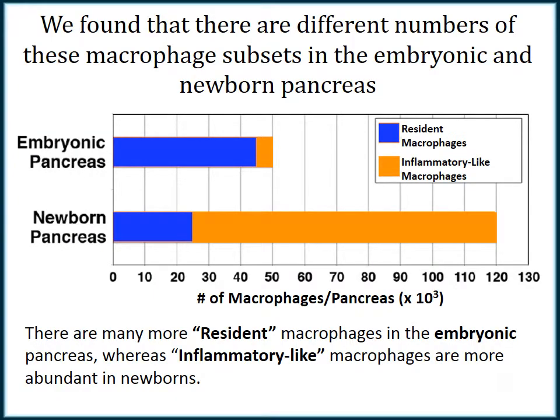We discovered that the numbers of each subtype is different in the embryonic and the newborn pancreas. Specifically, during early development, there are more resident macrophages, and at birth, there are more inflammatory-like macrophages. Again, resident macrophages are shown in blue, and inflammatory-like macrophages are shown in orange. Our goal is to discover what role these cell types are playing at each of the different stages and how they can be used therapeutically.